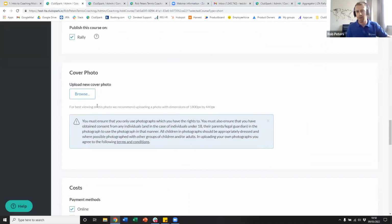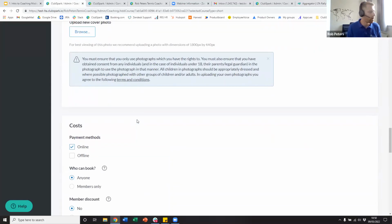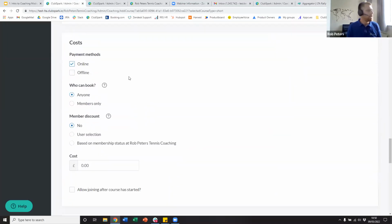I've then got a choice. I can upload a cover photo. So when people are booking on, there's a visual there as well. And then it'll ask me for the cost. So in terms of the payment details, you can accept online payments. So we work with Stripe to take online debit and credit card payments. So that means someone can book on, put in their card details and pay there and then. And I'll explain Stripe a little bit more shortly.